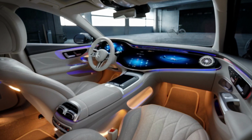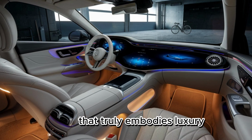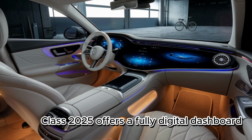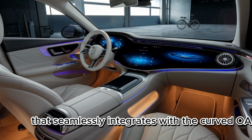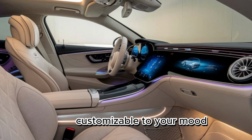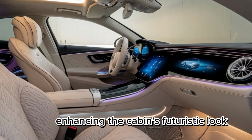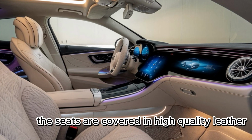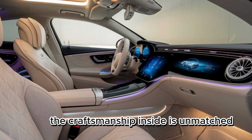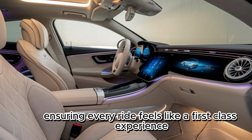Interior. Step inside, and you're greeted by an interior that truly embodies luxury. The Mercedes E-Class 2025 offers a fully digital dashboard with a massive infotainment system that seamlessly integrates with the curved OLED display. The ambient lighting, customizable to your mood, runs across the dashboard and door panels, enhancing the cabin's futuristic look. The seats are covered in high-quality leather, offering both heating and ventilation features. The craftsmanship inside is unmatched, ensuring every ride feels like a first-class experience.